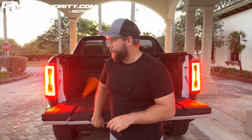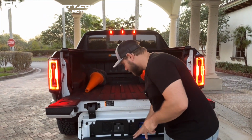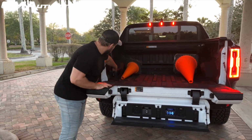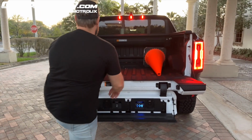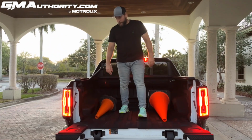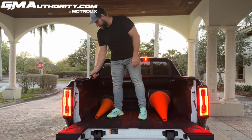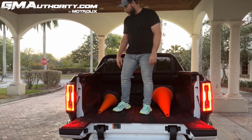So if I drop this tailgate right here and I open the step, and then I can extend the handle like so, and very easily I can get into the actual bed. From here, I can drop this handle down, or I can start closing the actual tonneau cover as well.